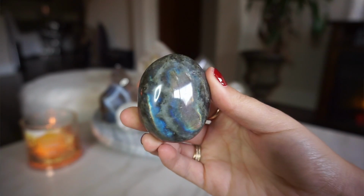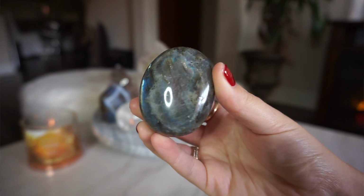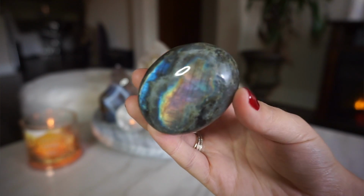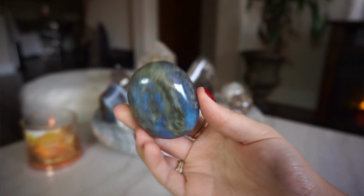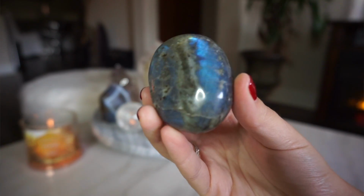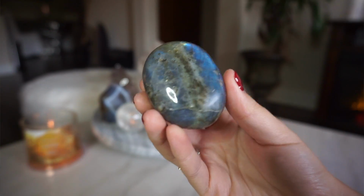So since I got so many labradorites recently, I'm going to be letting go of this beautiful palm stone. This stone is so smooth, it's a good size. On the back, it has a gorgeous bright blue flash. And on the front, it has this incredible rainbow sunset aurora borealis flash.